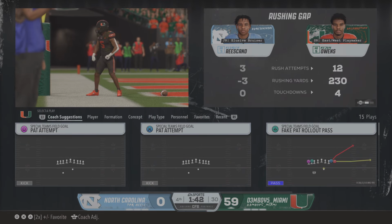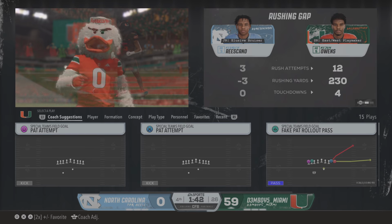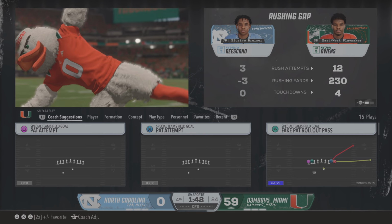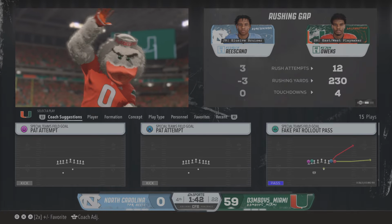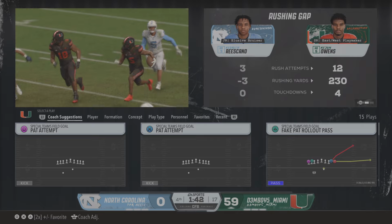I mean, let's go. That's a day's worth of yards right there on one carry. The home run hitter takes the snap, gets the football. He does the rest, shows off the speed, taking it 90-plus yards to the house.